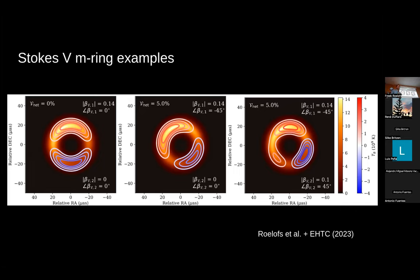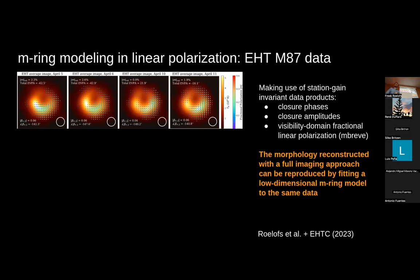Approximate the structure like that. But I haven't tried it before. I've only used the single M-ring models so far. Let's apply these methods to some EHT data.